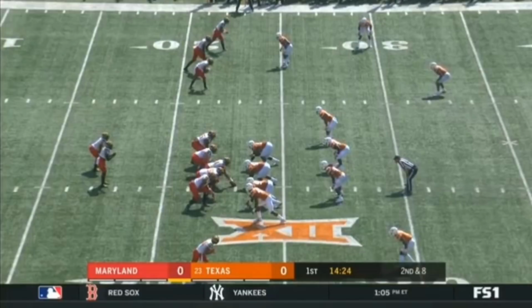I don't see what it's doing here. Okay, so this is what's happening. We've discussed the power O, the power G, whatever you want to call it. We've discussed that a lot. So that's going to be a down block, combo block by the guard and tackle on the play side. Some type of back or tight end or wing back is going to kick that end out. The play side guard is going to wrap. Okay?